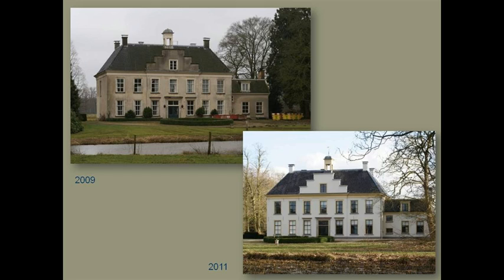The last noble inhabitant, difficult word, was the lady von Sietsema, and she left the house in 1976. She was old then and had no children. And she sold the house to Stichting Het Gouders Landschap. That's an organization that aims to preserve nature and characteristic landscape in the province of Gelderland.